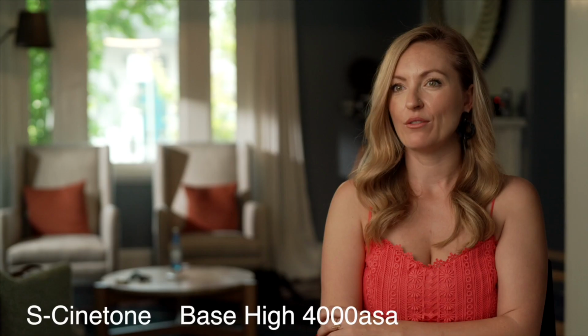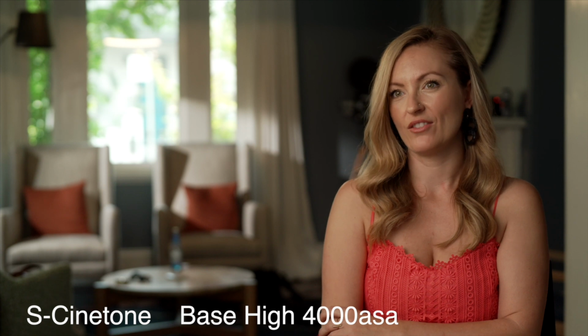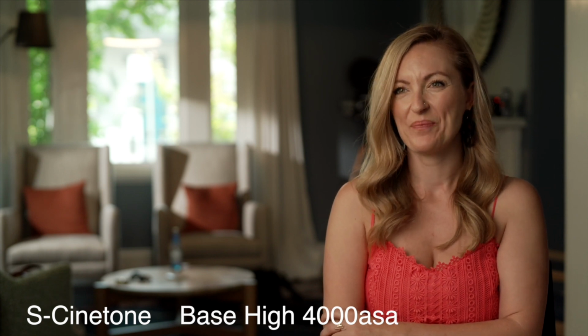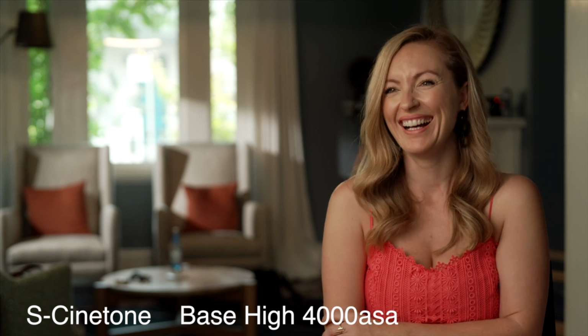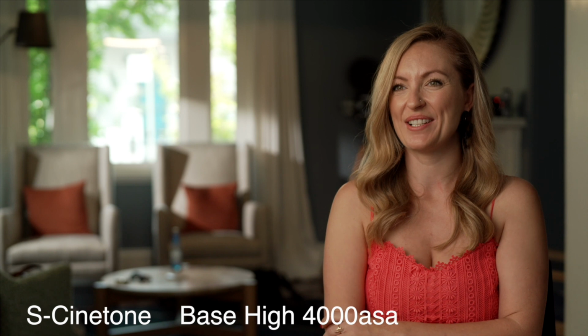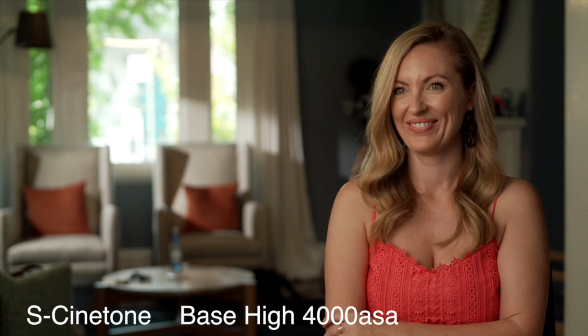But have a look at this FS7 and the difference in the way it shows the skin tones. I think that's where we're seeing the Venice colour science coming into play on the skin tones. And here we are now. We've bumped to 4,000 ASA, and to my eye, no colour difference. I wouldn't pick it if I was looking at it in the grade. I couldn't pick the 800 from the 4,000 when I was doing the footage.